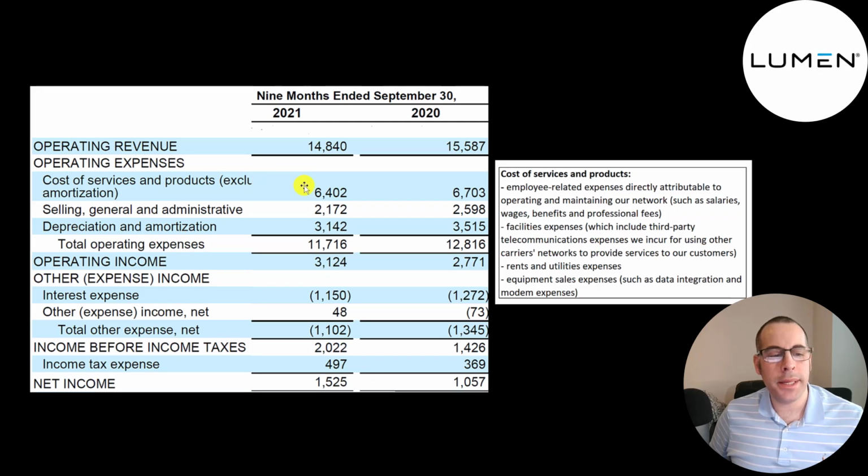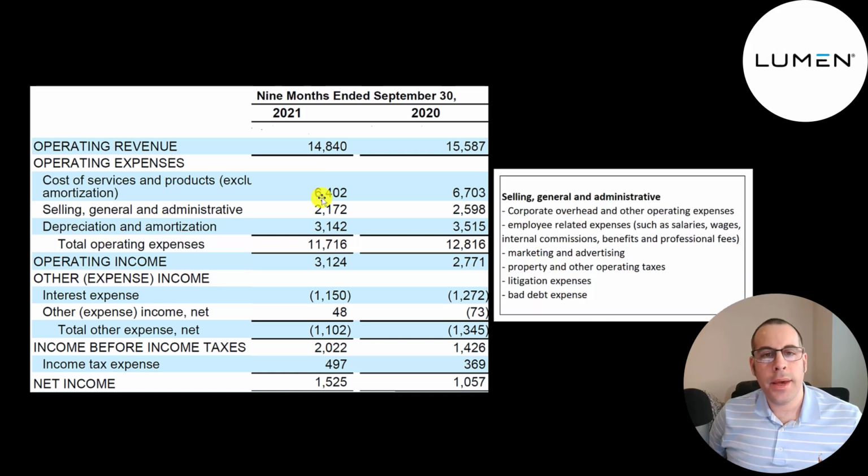Below revenue is their expenses. They had $6.4 billion in cost of services and products. These are employee expenses such as salaries, wages, benefits, and fees, expenses of their facilities, rents and utility expenses, and also equipment expenses. They had $2.2 billion in SG&A. Employee expenses are in multiple buckets depending on what the employee does at the company. So this also has employee-related expenses, marketing and advertising expenses, property and taxes, litigation fees, and bad debt expenses. A bad debt expense can occur when a customer is unable to pay their invoice, maybe due to bankruptcy.